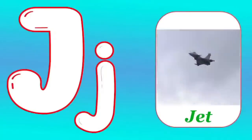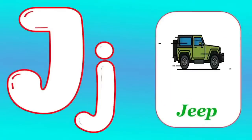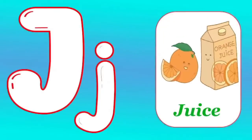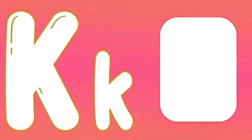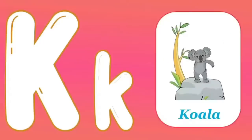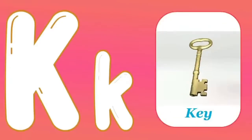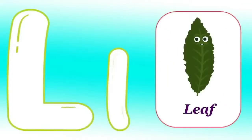J. J for jet. J for jam. J for jeep. J for juice. J for jacket. K. K for kite. K for kangaroo. K for koala. K for key. K for keyboard. L. L for leaf. L for line. L for lemon. L for lock. L for leg.